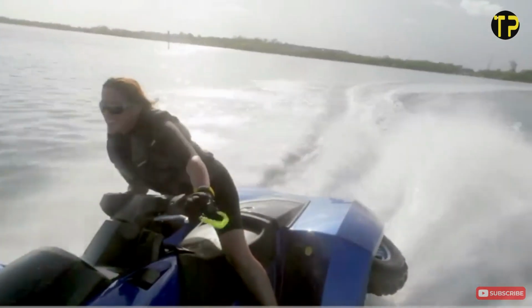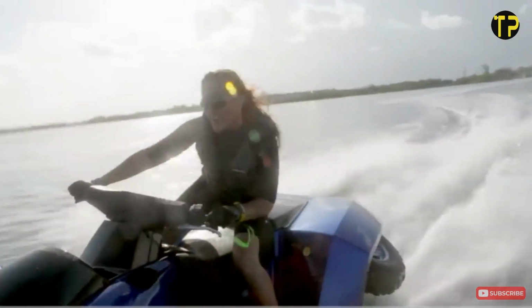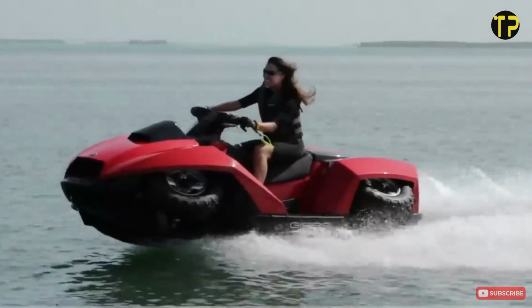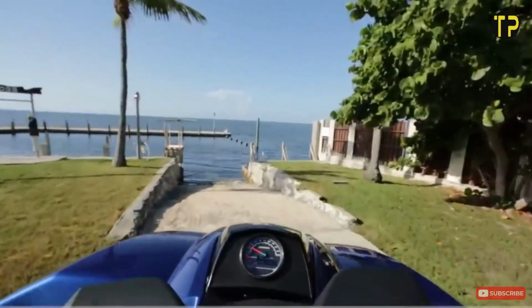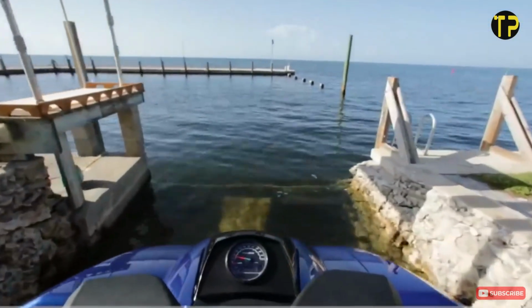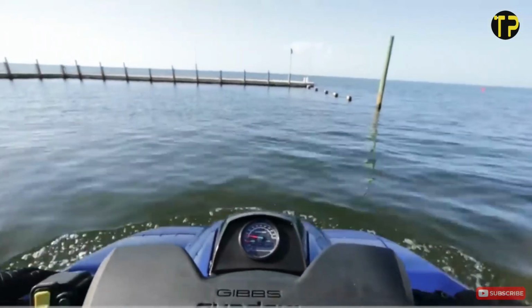Equipped with a BMW engine, the Quadski can reach speeds up to 45 miles per hour on both surfaces, making it a thrill-seeker's dream. Picture yourself racing down rugged paths, then gliding directly into open water without stopping. It's an adventure-ready ride that combines the best of both worlds for an unforgettable, amphibious experience.